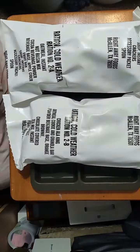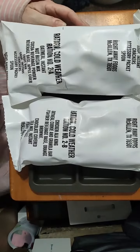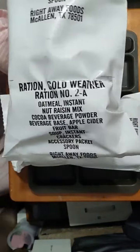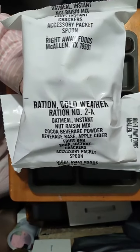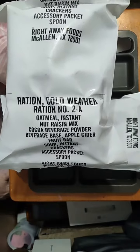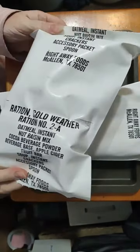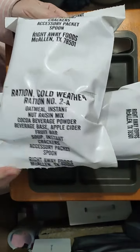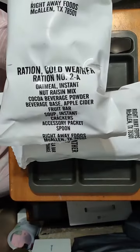Now what I got here is both bags of Ration cold weather. These preceded what we now know as the meal cold weather. The Ration cold weather is a 24-hour Arctic or cold climate ration. It features dehydrated and or freeze-dried entrees, no retort pouches because they would freeze. So everything in here is intended to stand up to very cold conditions.